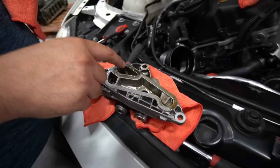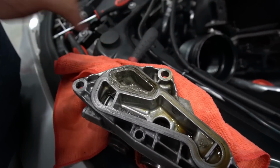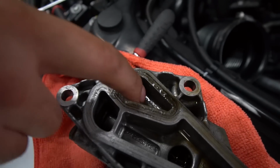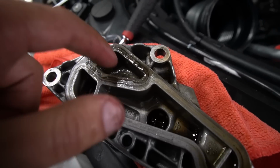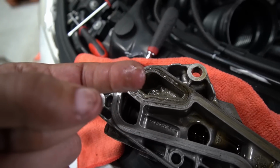Oil passes through here, coolant passes through here, and you can see there's milkshake in there. Put your finger in there real quick. Yeah, that's pretty disgusting. Look. Caca.